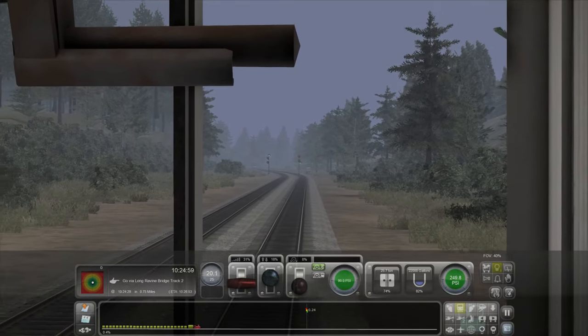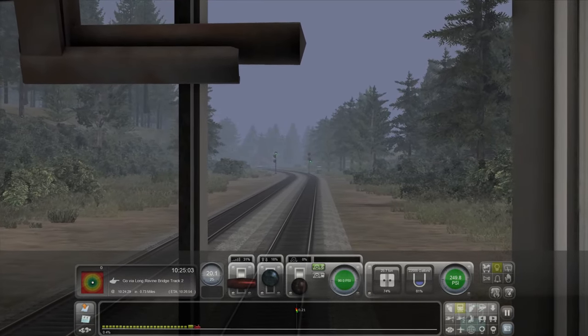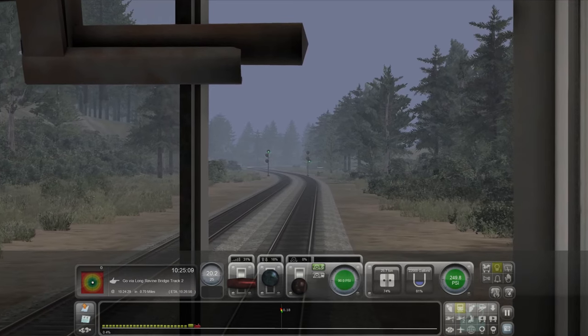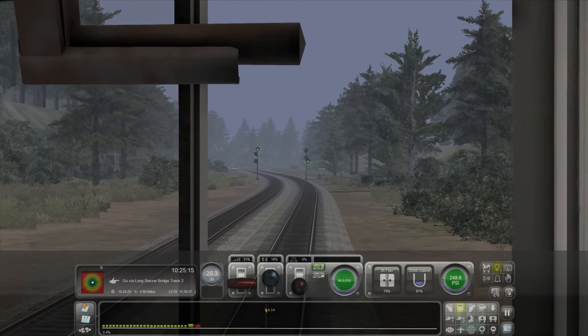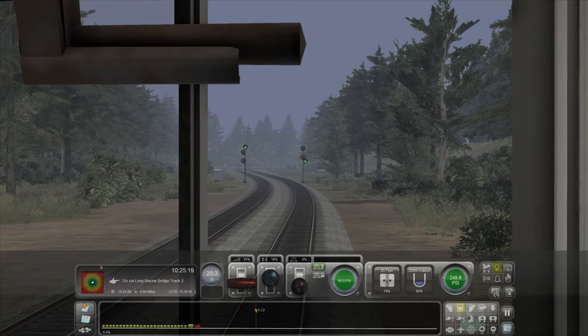Looks like we got a clear signal. It looks like a clear or a diversion clear because the one on the left is on top and ours is on the bottom. So I'm going to take a wild guess and say it's a clear. Yeah, it looks like a clear. Kind of odd that the signal is at the bottom instead of being up top, but you know, it is what it is.